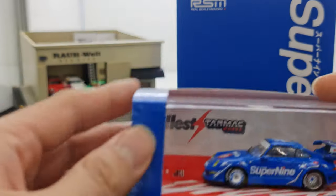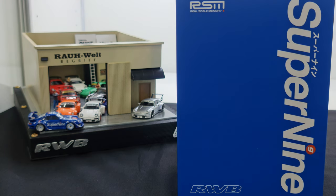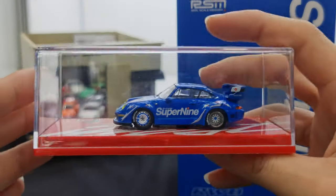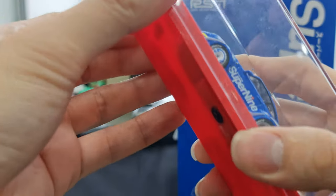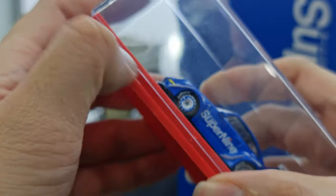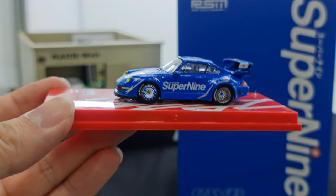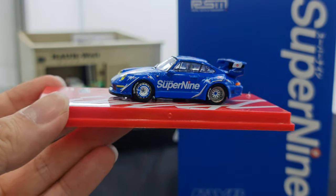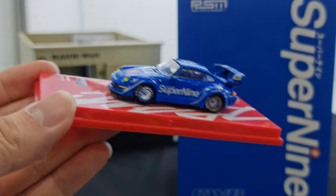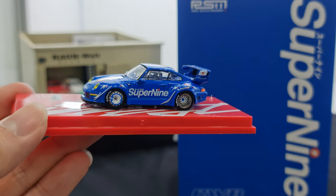Okay, so I do have the Tarmac one here with me. You know what? Let's do a quick comparison. So this one was released, I think Tarmac did this last year? Was it last year or 2 years ago? So it has Illus and Tarmac Works branding in a couple of places. Probably it's a collaboration between Tarmac and Illus to make this SuperNine version. Oh, that's why you see the Illus Tarmac Works logo, even on the limited edition card.